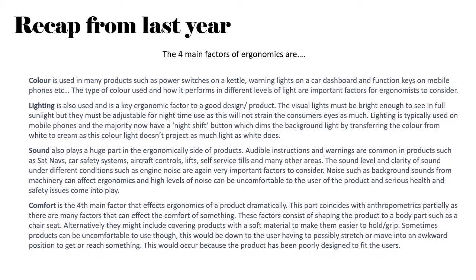And then sound, so things like having audible instructions on your sat nav. If you press a button and it makes a sound, like it bings, it lets you know, or it tells you what you've done. So if you press a lift button and it says what floor you're going to. Self checkout at Tesco's and Sainsbury's. All those sort of things indicate that something's happened. It's like a receipt.